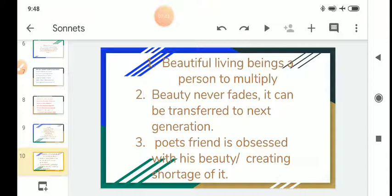That thereby beauty's rose might never die. From fairest creatures we desire increase, that thereby beauty's rose might never die. Thereby, in that way, beauty's rose. The rose was symbolic of all beautiful things. By reproducing itself, it could become immortal, isn't it? So Shakespeare here also requesting his friend to reproduce so that he may become immortal.